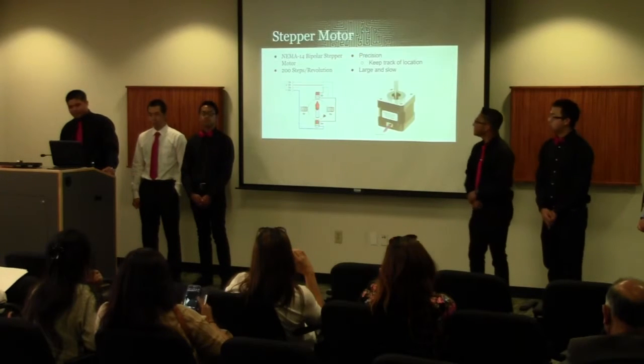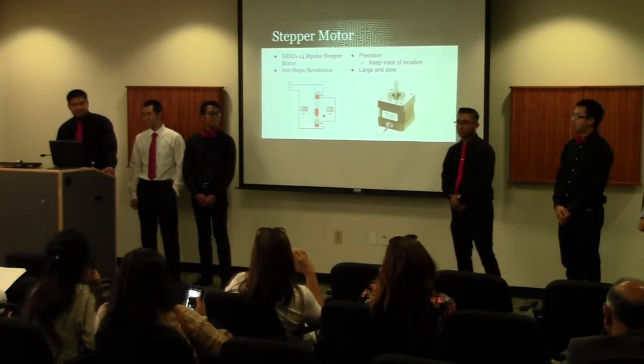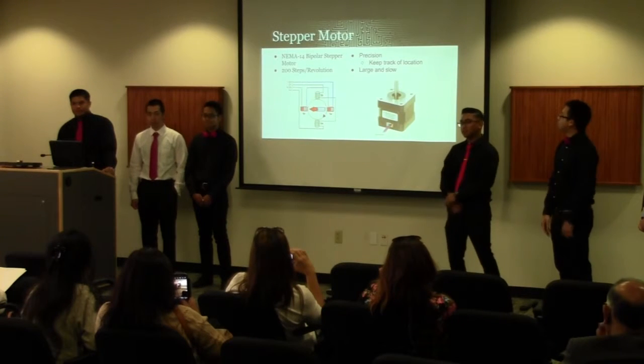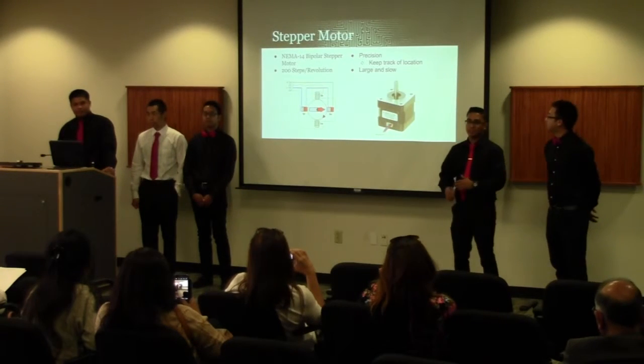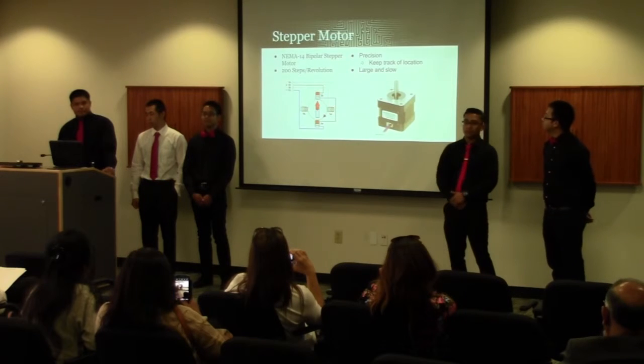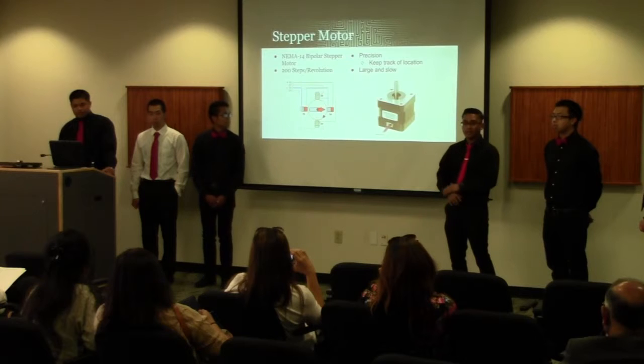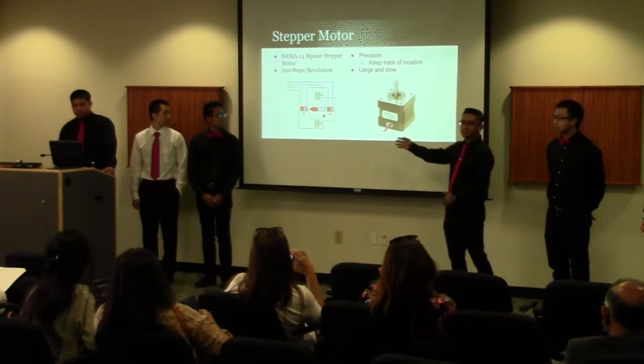Stepper motors. So we're using the N.A.V.I 14 bipolar stepper motors, but you guys must be wondering, what is a stepper motor? Simply put, it is a motor that utilizes a magnet that spins in the center and is surrounded by coils. And the coils alternatively turn on and off, attracting the magnet, causing it to rotate, as you can see in the picture.